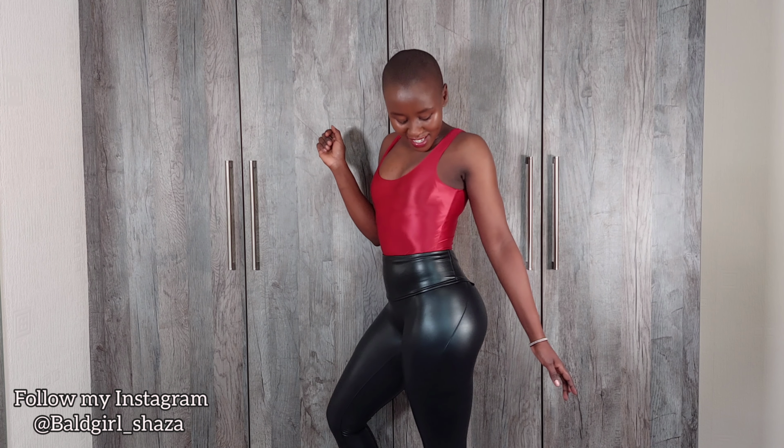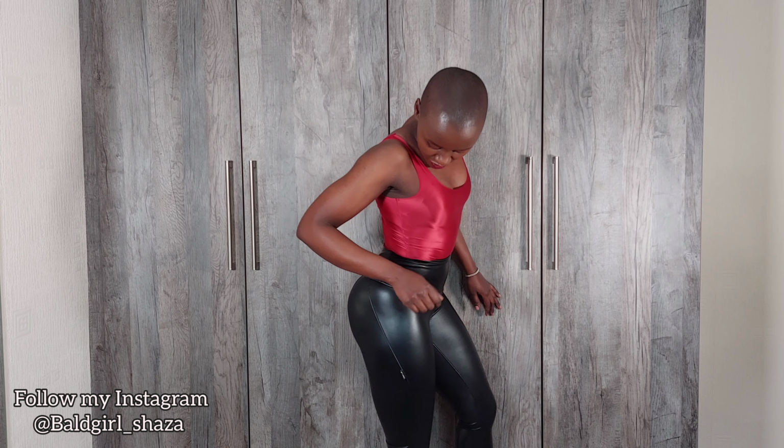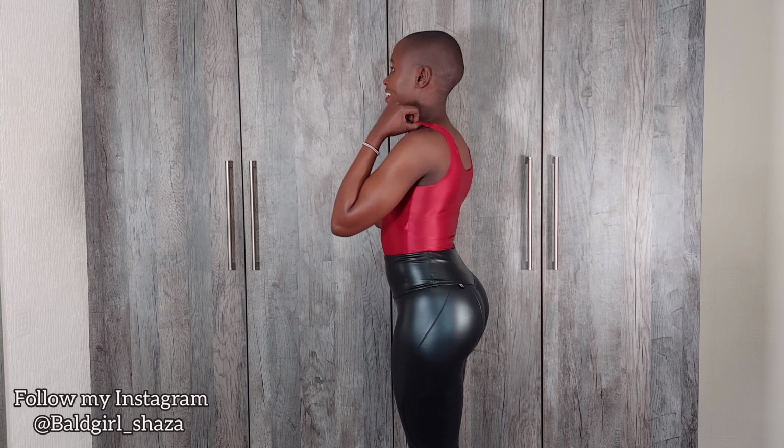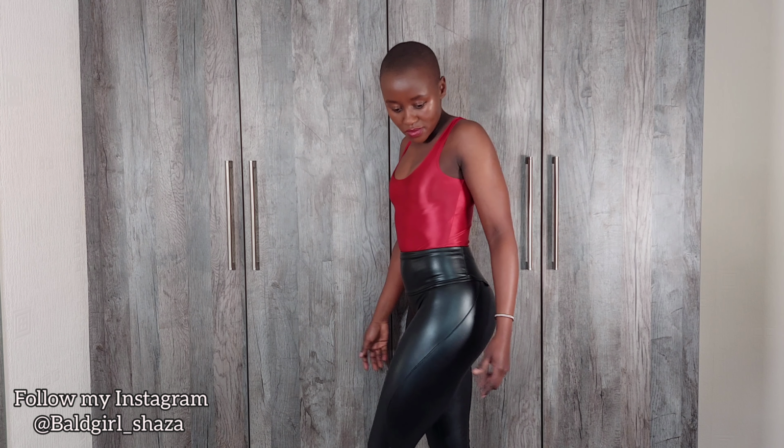Yeah guys, this is it for me today. I just wanted to show off my leather, is it false leather, what they call it, but I just call it leather leggings, or leather pants or whatever. This is my favorite piece of leather clothing, leather leggings, and I'm always so excited when I wear it. I always feel confident, always feel nice in them.